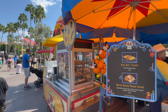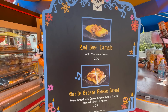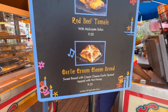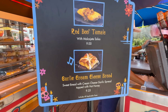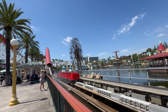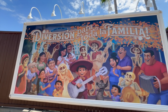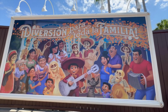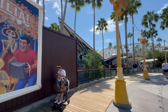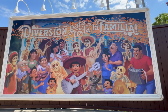We found this little cart outside of Incredicoaster that does have a few different offerings for the season. And it looks like we have a red beef tamale and a garlic cream cheese bread. So if you're into those, make sure you check this out. And like I told you guys in the beginning, that puzzle that we showed inside of the actual store is also here on display right across from the Incredicoaster ride. So again, taking a little piece of home with that puzzle would definitely be a fun idea.